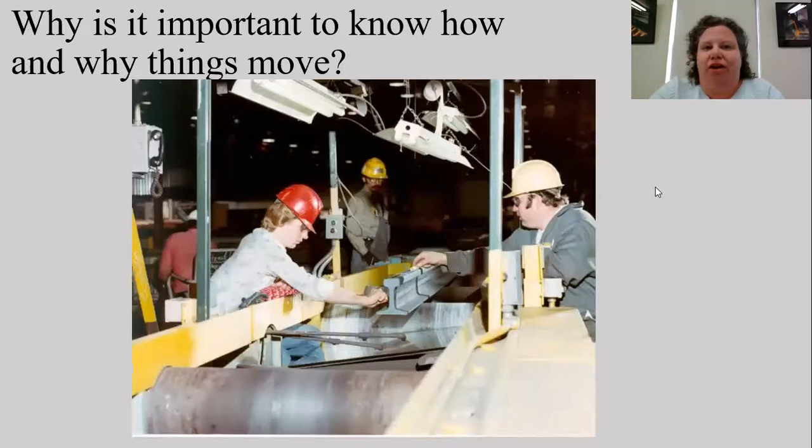So why is it important that we know how and why things move? Well, remember, I work for the Steelworks Museum, and we teach people about the steel industry. If you look at this picture, these workers are working with a piece of railroad track. Railroad tracks, of course, go underneath the wheels of a train, and railroad tracks are actually very, very heavy, and they're kind of hard to move. They're so heavy, people can't lift them up with their hands. They have to have special equipment to move the railroad tracks.